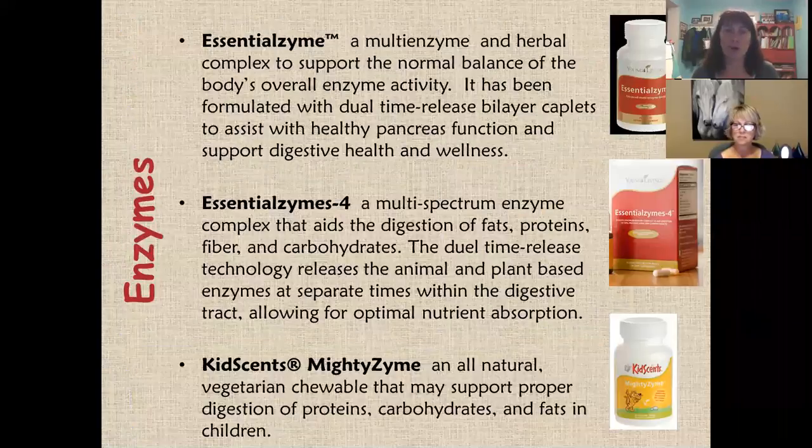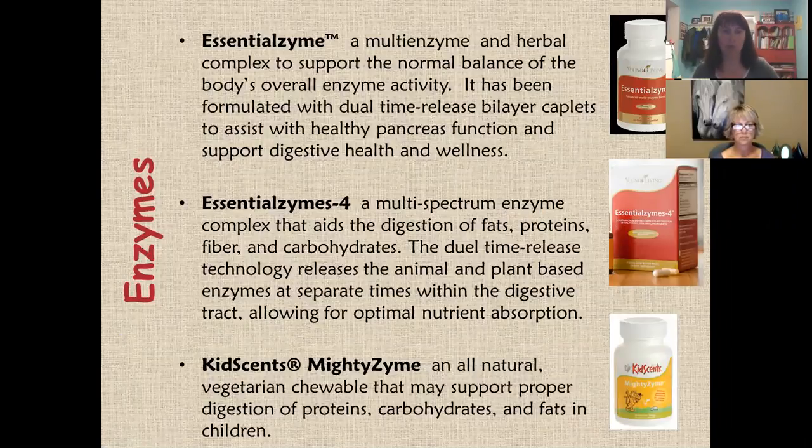So next thing we're going to talk about is our Essential Zymes 4, and our KidSense Mighty Zyme. You know, we're always talking about how beneficial enzymes are to the body, and I wanted to do a little bit more research on enzymes. And I found that they're one of the most essential elements in our body, and they're more important actually than the air we breathe, the water we drink, and the food we eat. Without them, we would not be able to breathe, swallow, drink, eat, or digest our food.